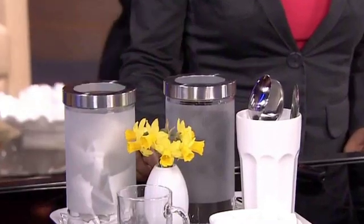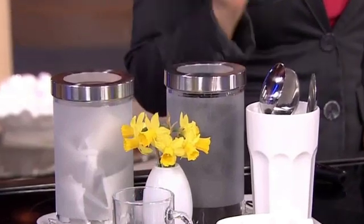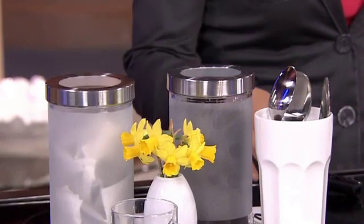So the zones need to be filled with everything that you need to function. So you don't want to be running around over there to go get the sugar cubes. It's all there. A quick grab and go, especially in the mornings, because not a lot of people have time anymore to, you know, make everything fancy.